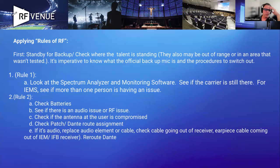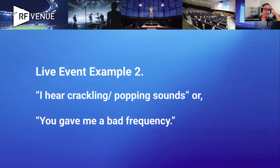So we have to be good audio engineers. You have to be able to jump right in, no hesitation, and listen to any audio issues and learn how to pick it apart. Okay, crackling. These are the common things you might hear. Like I said, well, yeah, you gave me a bad frequency. Well, let me show you that it's not. This is why having a spectrum analyzer to show is key.